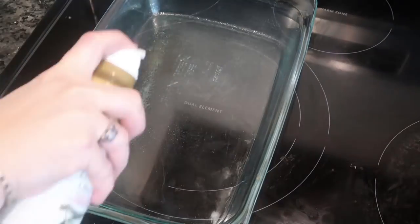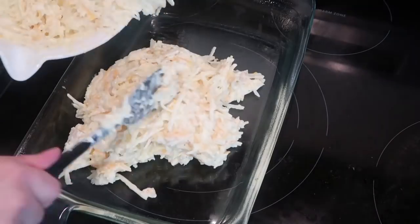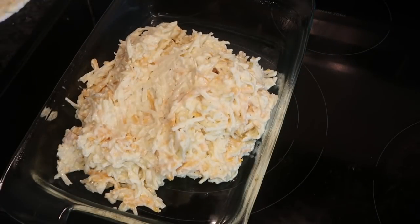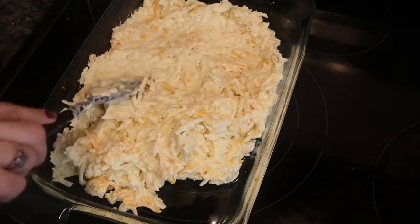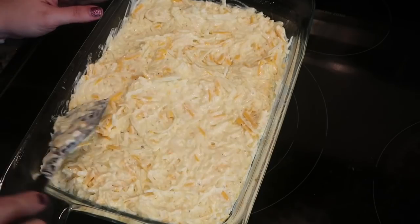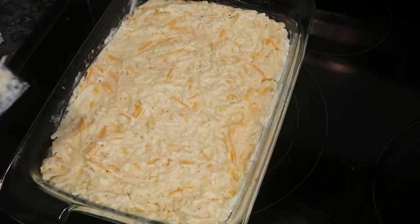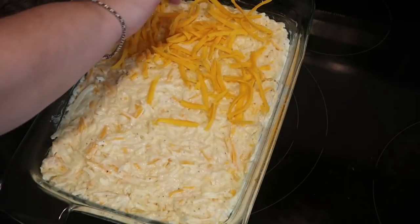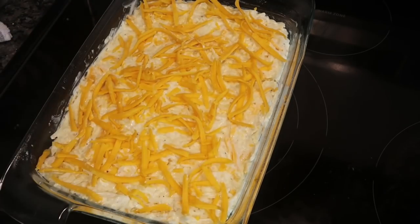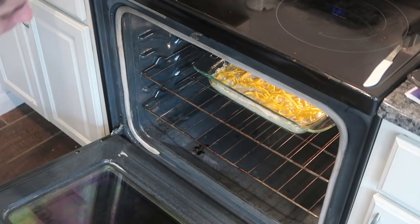So once I was done mixing, I got a 9x13 glass pan, sprayed it with a little bit of cooking spray, and then I dumped in that mixture. And you're just going to make sure that it's evenly dispersed along the bottom of your pan. Once you have a nice even layer, we're going to go ahead and add some more shredded cheese to the top of that, and then we're going to stick it in the oven. Now, no need to top it with foil or anything, because we want that nice brown crisp that you generally would get with a hash brown kind of bake.